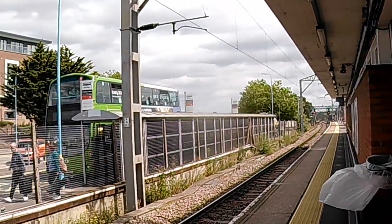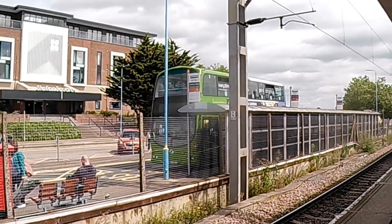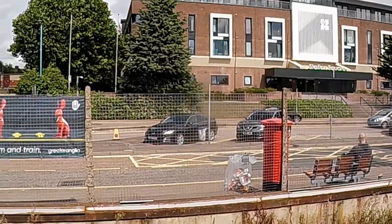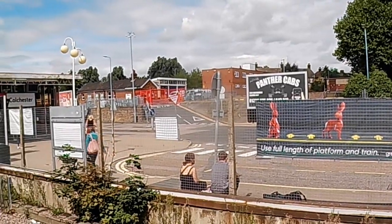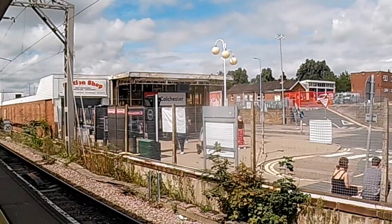So I then went on to platform one, which is where we'll be leaving from for the rail tour. And this is the north side of the station, and as you can see, there's a bus stop and everything. And I just thought I'd pan around and show you the layout a bit. And obviously there are station buildings on the other side, on the south side. But this is where you come in, from this side.